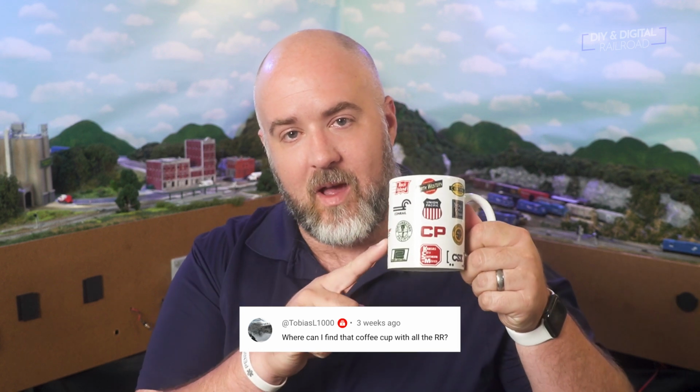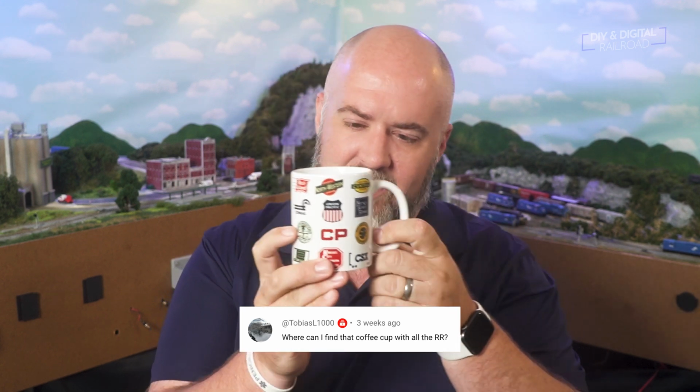Tobias L1000 asks where he can find this coffee cup with all the railroads on it. What all does this have on it? It's got a lot of them on there. We can see a lot of the fallen flags as well as modern ones, because there's CSX, Canadian Pacific, which is now, I guess, technically a fallen flag. Conrail, Canadian National, B&O, just a lot of different ones. So put that down because it has my coffee in it.